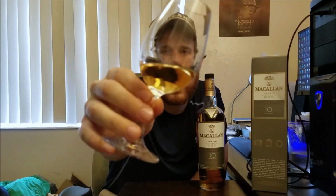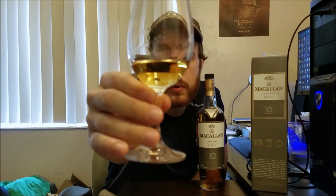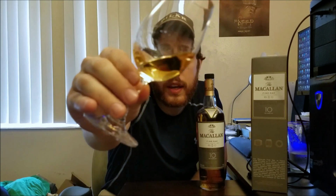But as you can see in my glass there, it's got a nice golden color to it. And again, that is all natural, and it's much lighter than the sherry Macallans, the all sherry Macallans, because of that bourbon cask influence. So let's see how it smells.